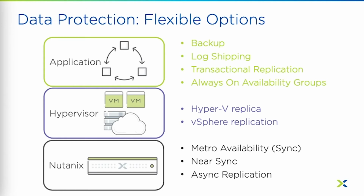And one of the benefits of having an infrastructure-focused capability of doing that is you can have a consistent method regardless of application. I know we're focusing on SQL Server. SQL Server has native methods, but you might be an infrastructure admin and you might have hundreds of other applications with varying levels of ability to do native disaster recovery and replication.